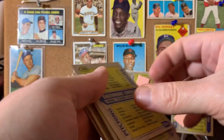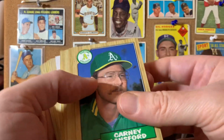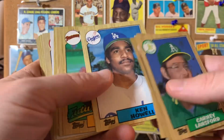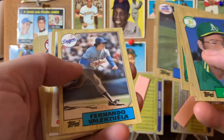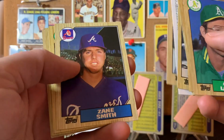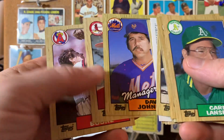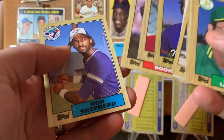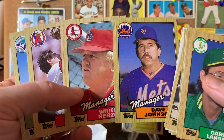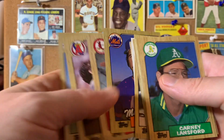Should I see what else is in the pack? Let's see what else is in the pack. Cory Lansford, enormous Jack Gross pinhole, Fernando Mania, Orioles leaders, Al Nipper, Zane Smith. There he is, Davey. Oh, these two, Shepard. These two would face each other, and in that season, 1987, Terry Pendleton would break his heart.